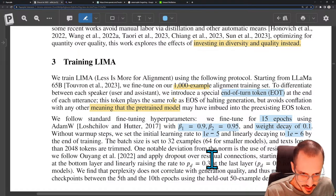The batch size is set to 32 examples or 64 for smaller models. This is a very small batch size. Makes me wonder what exactly they're training this on. And texts longer than 2048 tokens are trimmed.